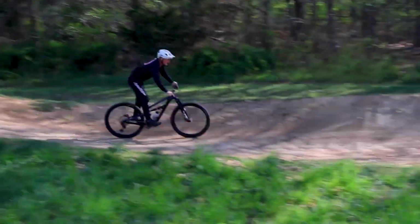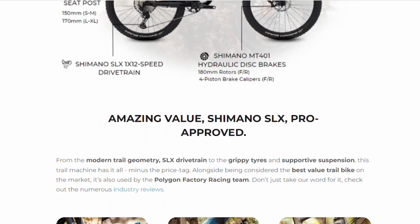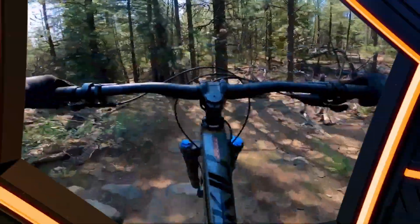We found the Disclouser to be a comfortable and efficient climber suitable for any ride. Perhaps its most impressive aspect is its unique build. This bike is very well equipped for the price, enhancing its performance on both the climbs and descents.